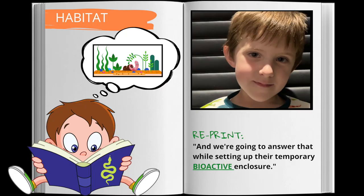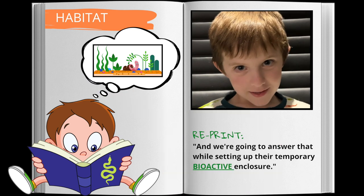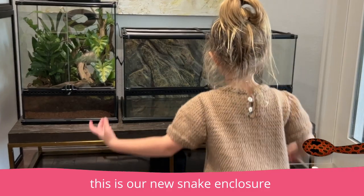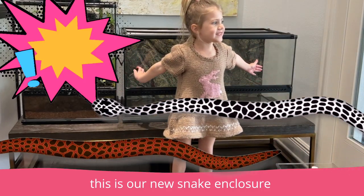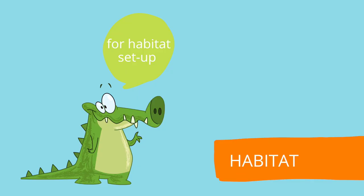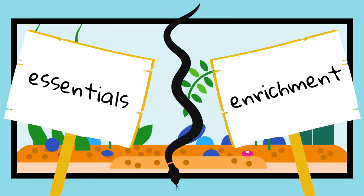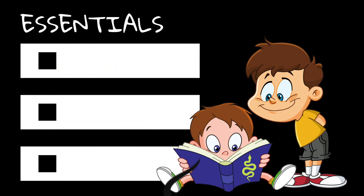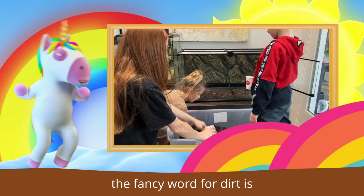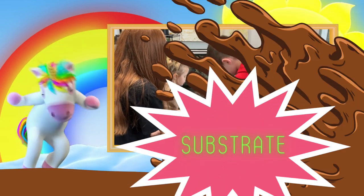Let's get to it by setting up their temporary bioactive enclosure. This is our new snake enclosure! Check it out! For habitat setup, we think about essentials and enrichment! The first essentials are dirt and hides. The fancy word for dirt is substrate!